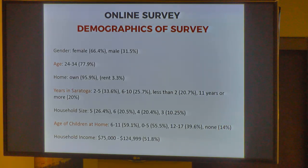And then you can see the biggest age group that responded were between 24 and 34. Yeah, exactly. Yeah, not too surprising. And you can see the majority own their home. And this was interesting, the years in Saratoga, the biggest portion have lived here for 2 to 5 years. Then the next largest group was 6 to 10 years.